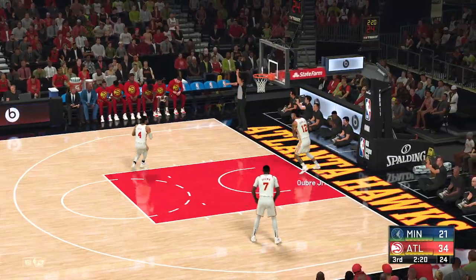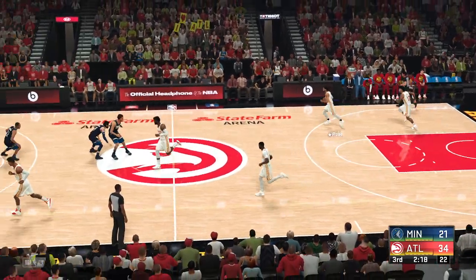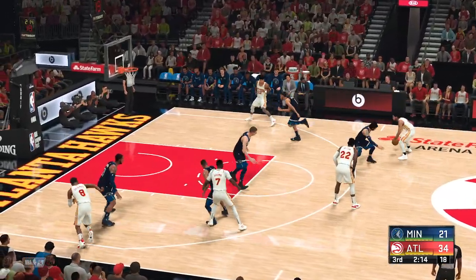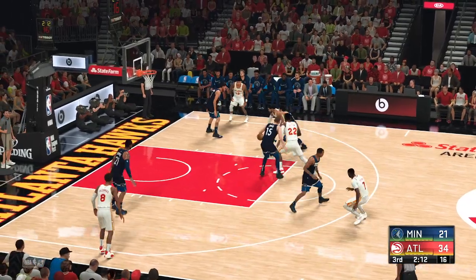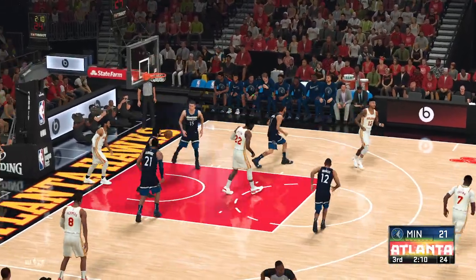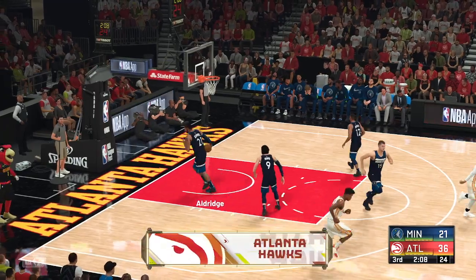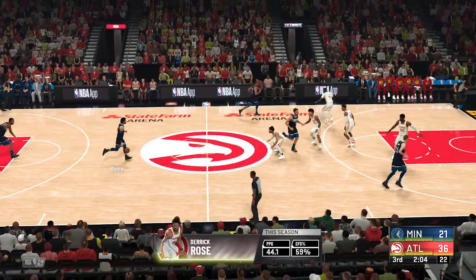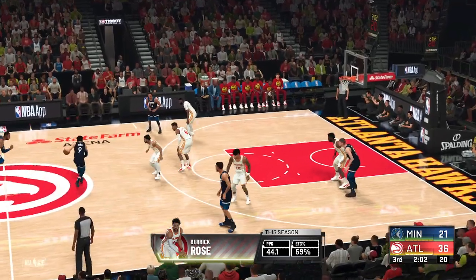Making the most of the screen, that's how it's done. And it's in the perfect spot, Greg. Frees him up to get all the way to the bucket. Really not enough help there. Lack of communication on the backside. And not wasting any time here. Kicking their offense right back into gear. That's 3 of 4 from the field.